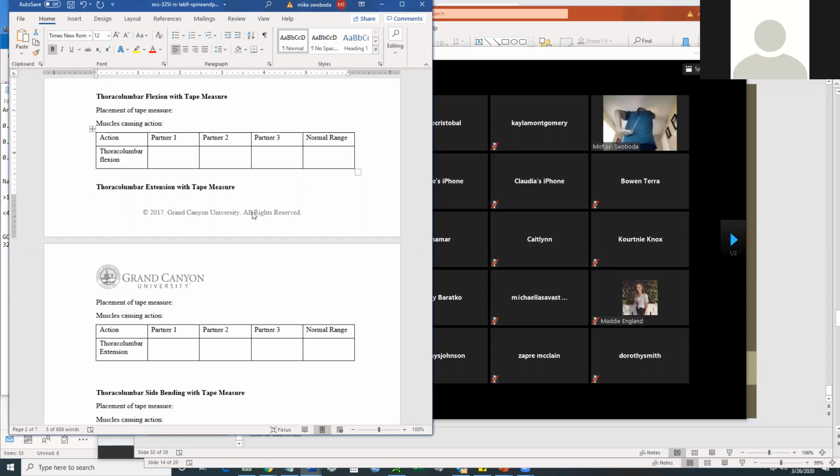So what I do is I stand straight up and I measure the distance from here to here. However long this is, that's my initial measurement. For me, I am measuring about 22 inches. So that's my initial measurement. You keep that in mind.